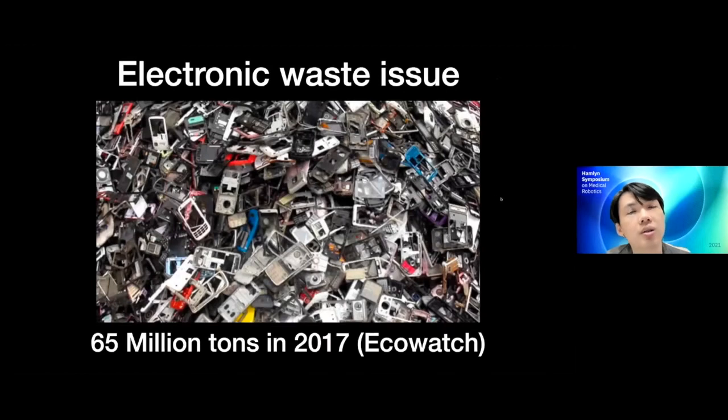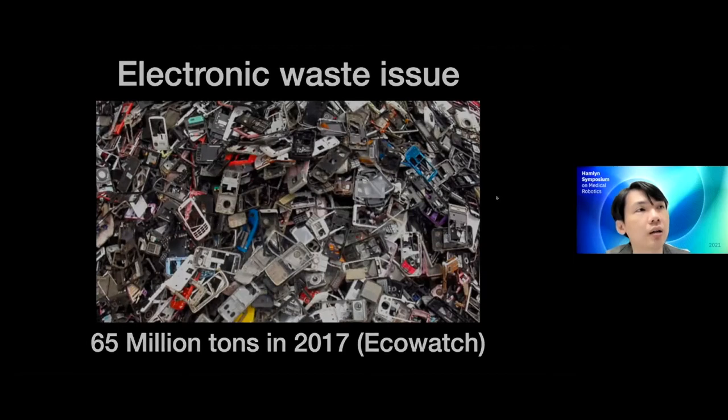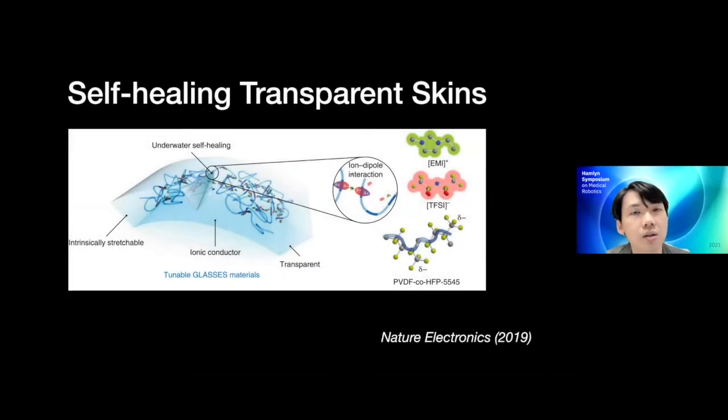And so my group started looking at self-healing materials that might behave as sensors, as well as having the ability to perform certain electronic functions. Right? So we made use of molecular interactions of materials, in this case ion-dipole interactions, by putting ionic liquid into a polymer to make an ionogel material, right? And these ion-dipole interactions are quite strong. So when you damage the material, it can actually self-repair.